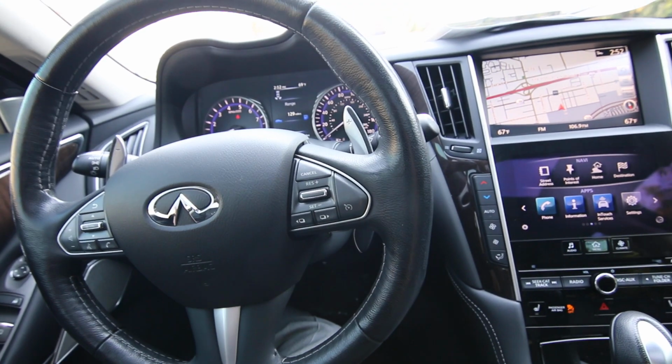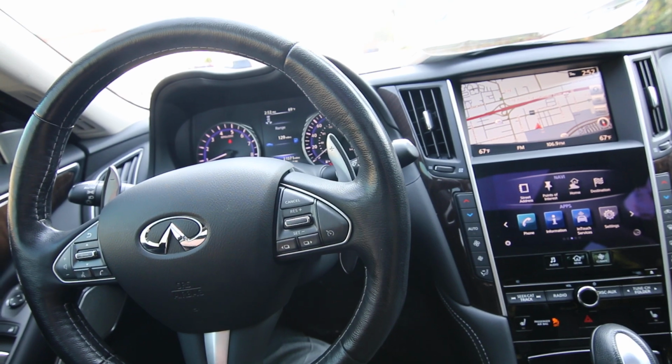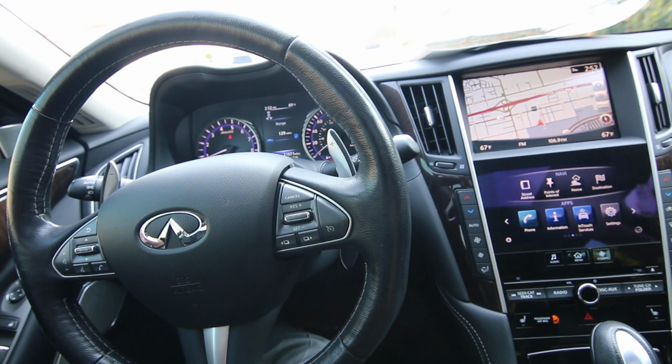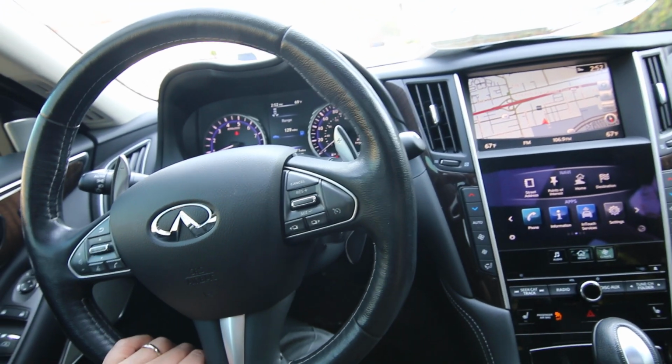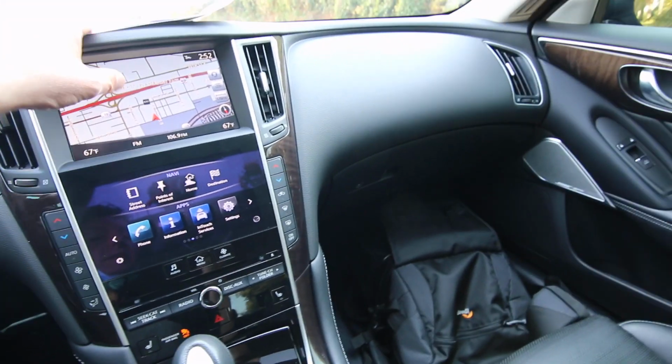Most 2017s coming off 39-month leases, they usually do 10, 12, 15,000 mile a year leases, so most of them have over 30,000. So this is pretty low mileage for 2017, and it's nicely equipped with features.